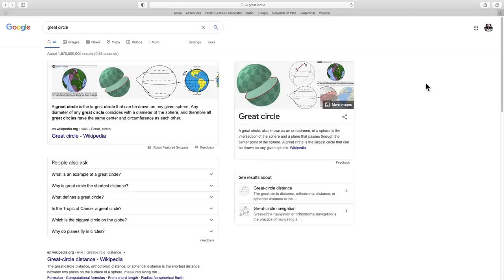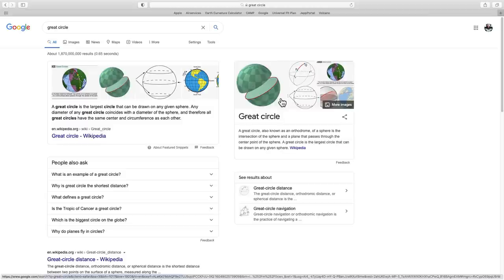So if you type the words great circle into a Google search, you get plenty of good descriptions and diagrams. A great circle is the largest circle that can be drawn on any given sphere. Any diameter of any great circle coincides with a diameter of the sphere, and therefore all great circles have the same center and circumference as each other. Quite simply, if you take a sphere and cut it in half, no matter where you start the cut, if you cut that sphere directly in half, the line of the cut represents a great circle.